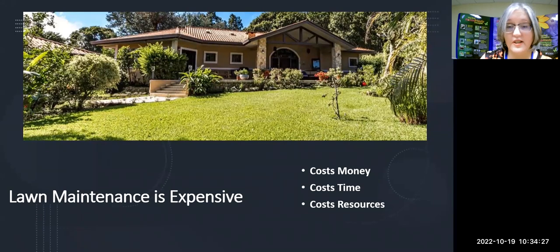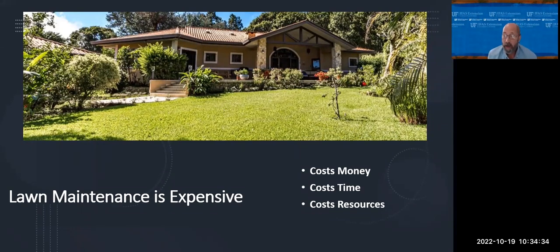And speaking of which, lawn maintenance is expensive. Would you like to elaborate on that? Well, it can be. Lawn maintenance for me is not. All I do is I cut my grass. I have an electric lawnmower, so I don't have to go and purchase gasoline and store it in a garage and stink everything up.